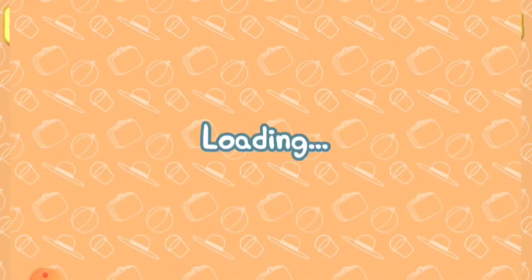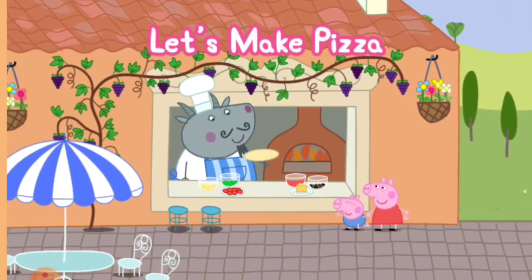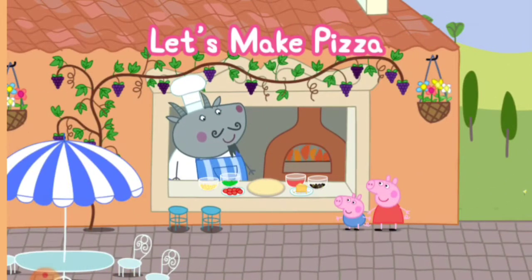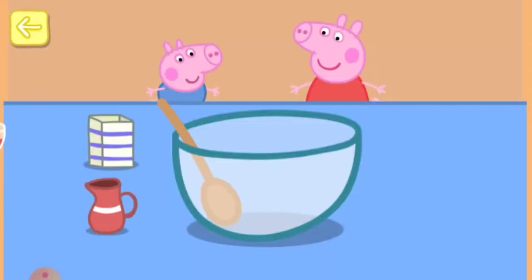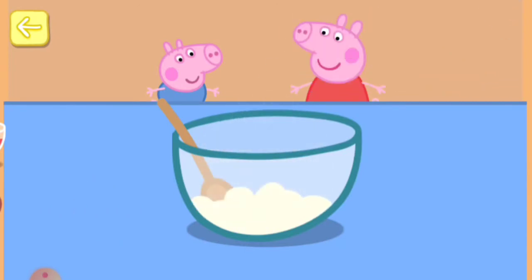Let's make pizza. Help Peppa and George make a pizza for the family. Touch the ingredients to add them to the bowl. Flour. Water.